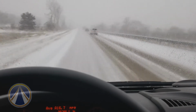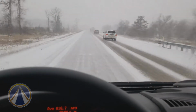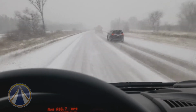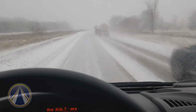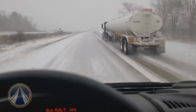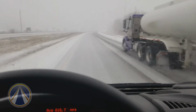Now these other drivers here aren't necessarily driving excessively slow, right? They're probably doing about 40 miles per hour, which is a safe speed here. You should drive within your comfort level. And if there's two lanes, it's okay to drive a little bit slower in one of them. We are passing, so we're taking our time. We're minimizing our risk to ourselves and other drivers.